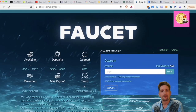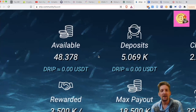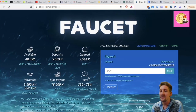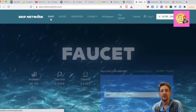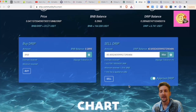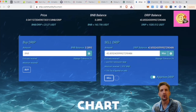I'm going to go to my favorite printer in the world, Drip. There we go. Connect my wallet. I've got about 12 hours worth of Drip here that I can claim. 48 Drip and $1,125. This is a beast of a printer, and I'm going to claim that Drip, and it's going to unleash my formidable self onto the CRONOS blockchain. Claim, great, then I'll go over to the swap page. I will swap that Drip into BNB. What's that grabbing me? 1.6 BNB. That is more than enough for what we're going to be doing today on today's journey into CRONOS.